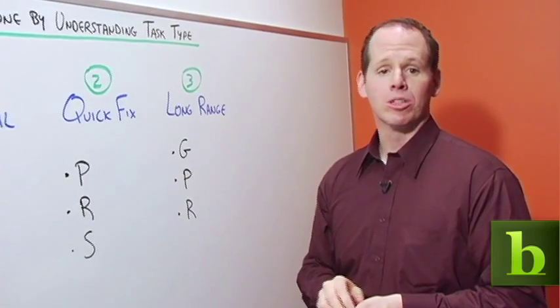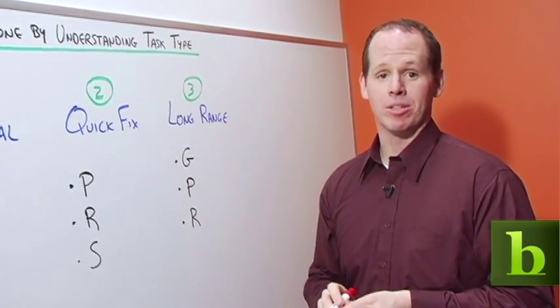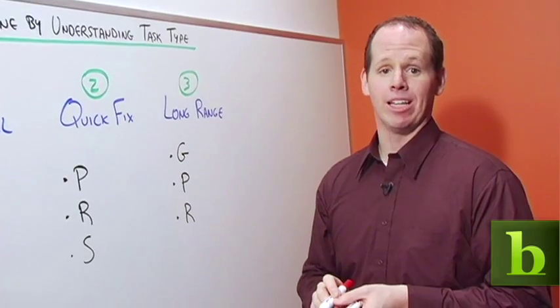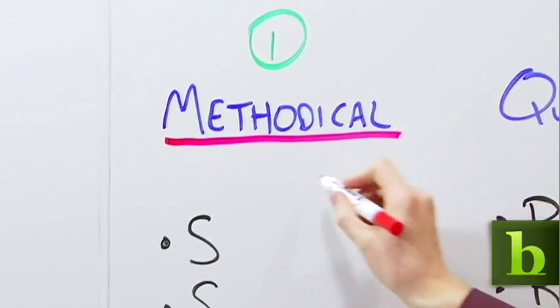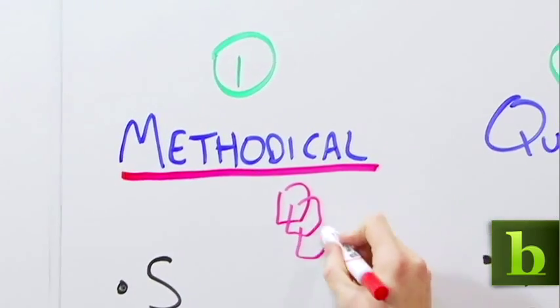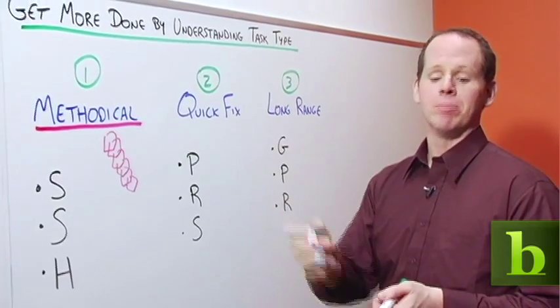If you or someone who works for you is having trouble getting something done, it may really help you to understand what category the task falls into and make sure the right elements are in place. Here's what I mean. The first type of task, or the methodical task, is things that are routine. Filling out timesheets, for example, or checking email, anything that happens on a regular, repeated basis.